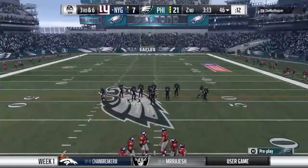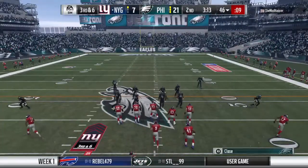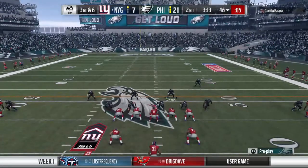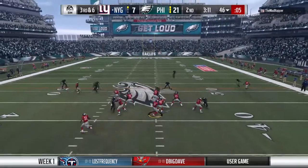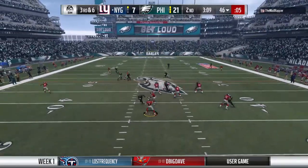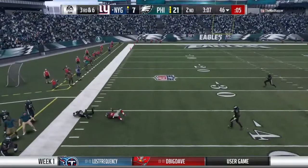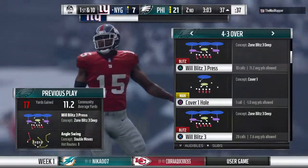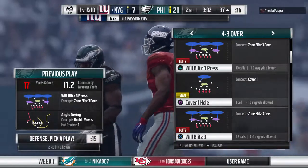The Giants on third down. They've converted just 2 for 6 thus far. This will be 3rd and 6. They'll set up to throw. And Robinson with a big catch. 17 yards on the pickup there, and also a first down.